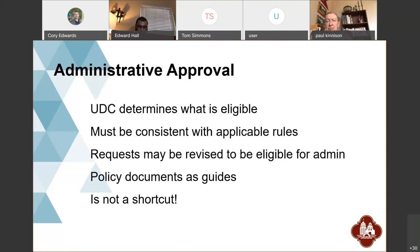A lot of people also view administrative approval as a shortcut. So they feel that if it's something that's small in scope and probably eligible for administrative approval, then they don't have to document it. And that's not true at all. So the documentation requirements and the application requirements are the same, whether it's being reviewed administratively or if it's going to the full commission.